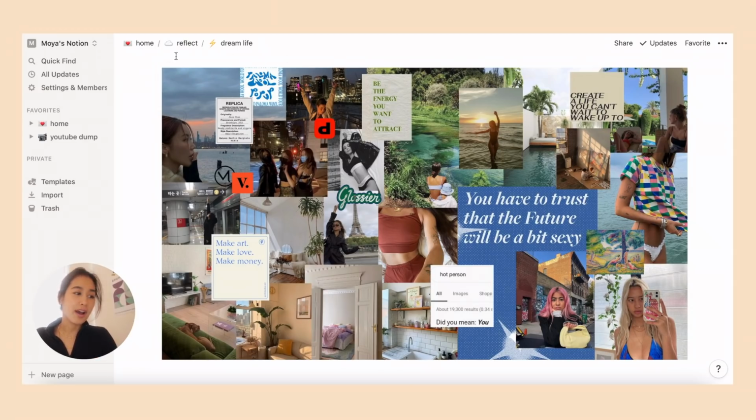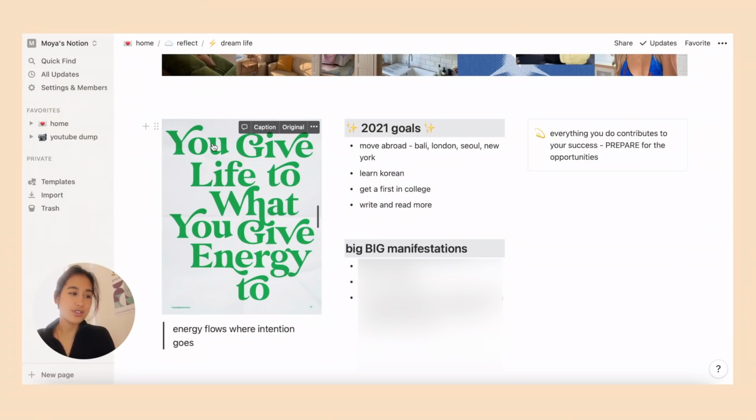And up at the top I have this city section where I do want to be living in a big city come September, October. I have Kinda Cool whenever she was in New York, and then I just have these Pinteresty images of girls in New York because big vibes. It's just nice to see this every day and be constantly reminded of what I'm trying to work towards. Underneath that I have some more quotes, very cheesy here.